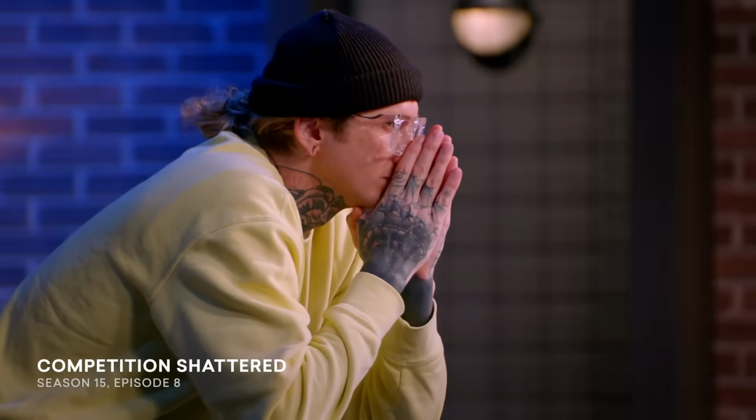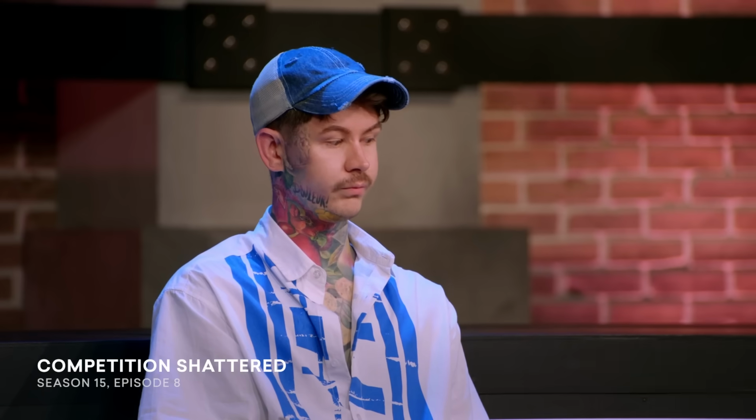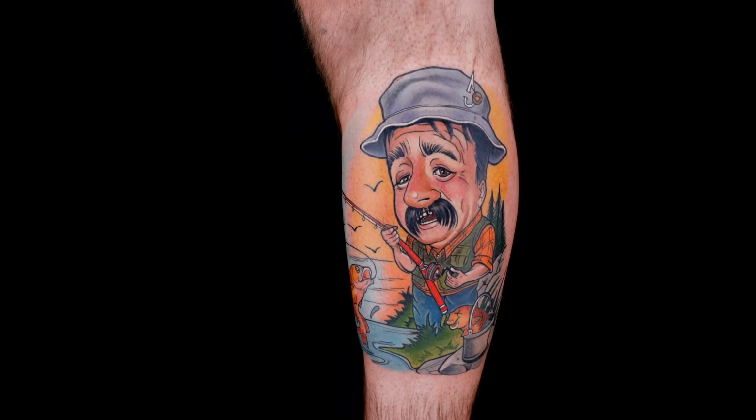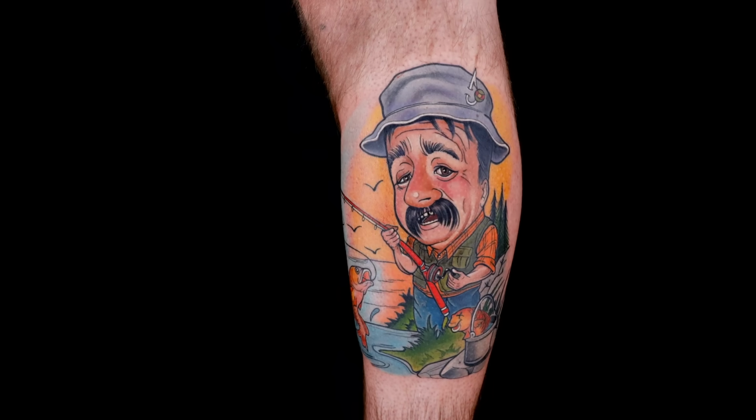Today, we tested precision with new school portrait tattoos. Let's see how you did. John, you're up first. I gotta say, this is probably one of my favorite tattoos you've done. I love the face, I love the likeness you pulled. The precision on this tattoo from drawing to line work to application, badass.